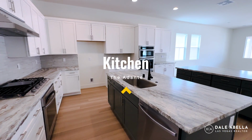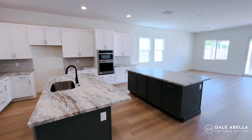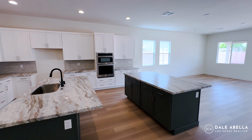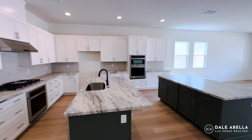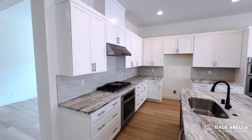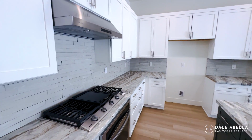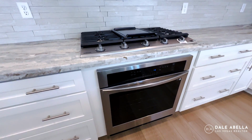Okay, so welcome to your kitchen. You've got the double island. That'll come in handy if you have parties, buffet style or potlucks. Plenty of places to hold the food. We also have the white cabinets, the built-in cooktop. So it looks like we have Samsung appliances.